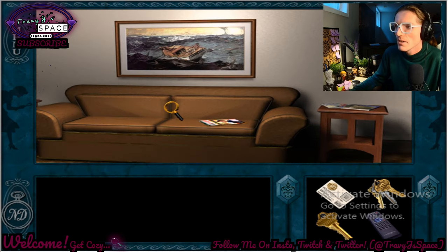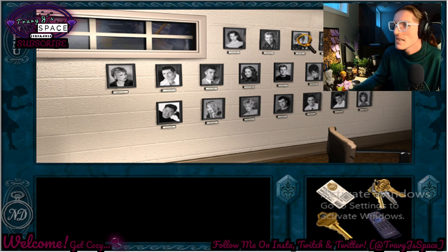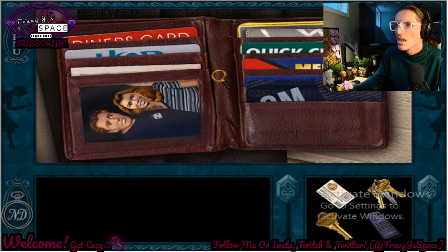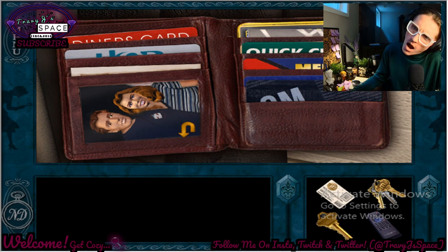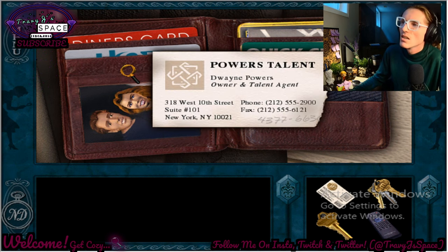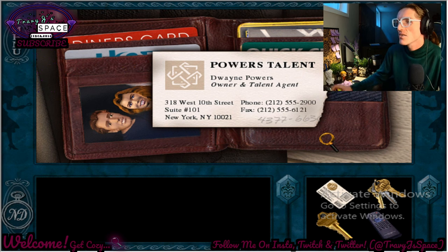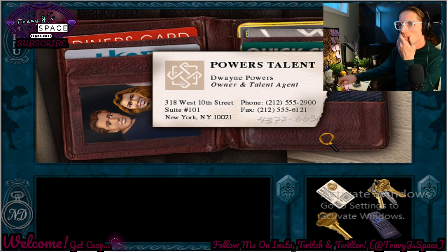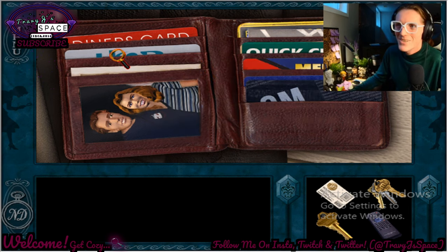But is that the only paper? Okay. It's the only paper we're reading. What about this side? Oh, all of his actors and actresses. I don't see Rick on that wall. His wallet. We've seen that picture before, but it looks like he cut out a phone fax. What's this number? 4377 6636 maybe? Huh. Her Interactive. I want a Her Interactive card in my wallet.